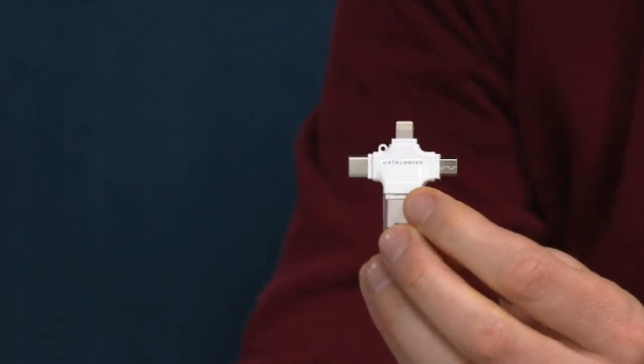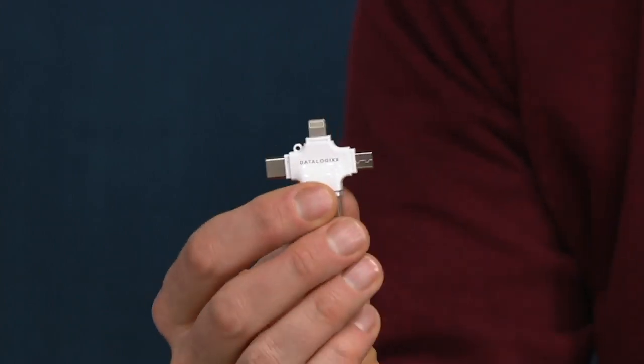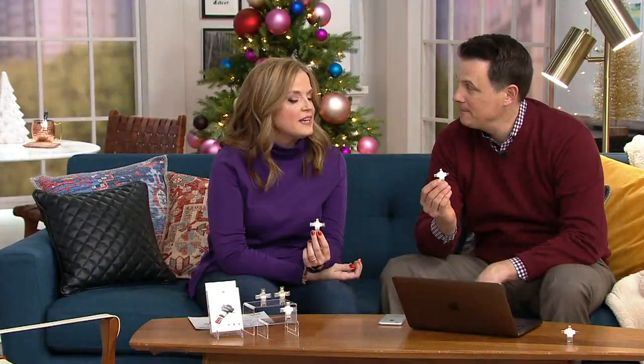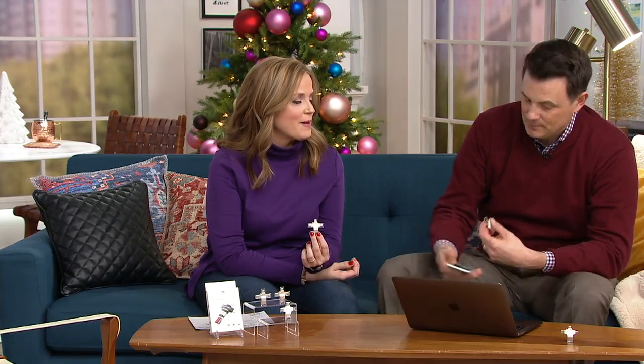The versatility to go from one device to the next. And right now, every photo and video that I had on that phone, there's a copy of it right here on this Triple Play. Now, let me ask you this. If I plug it in multiple times to the same device because I'm adding more pictures and I want to transfer them over, sure.